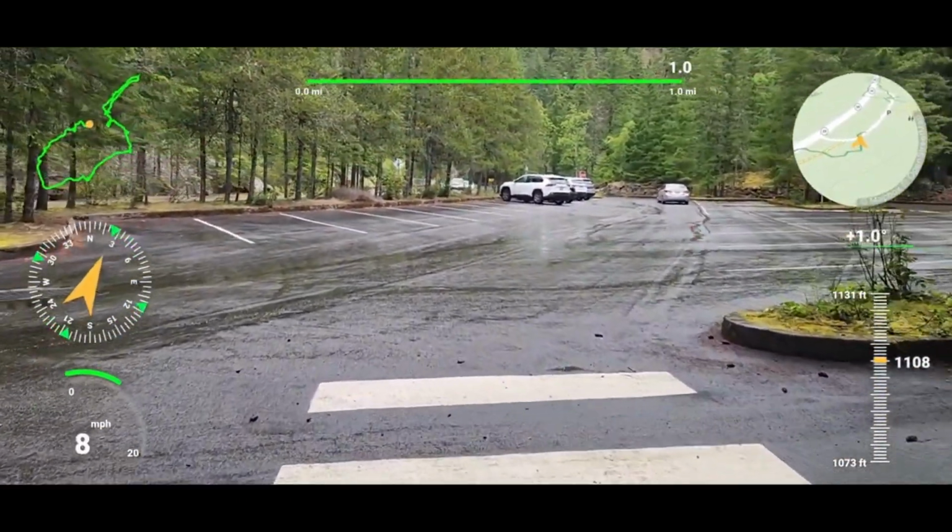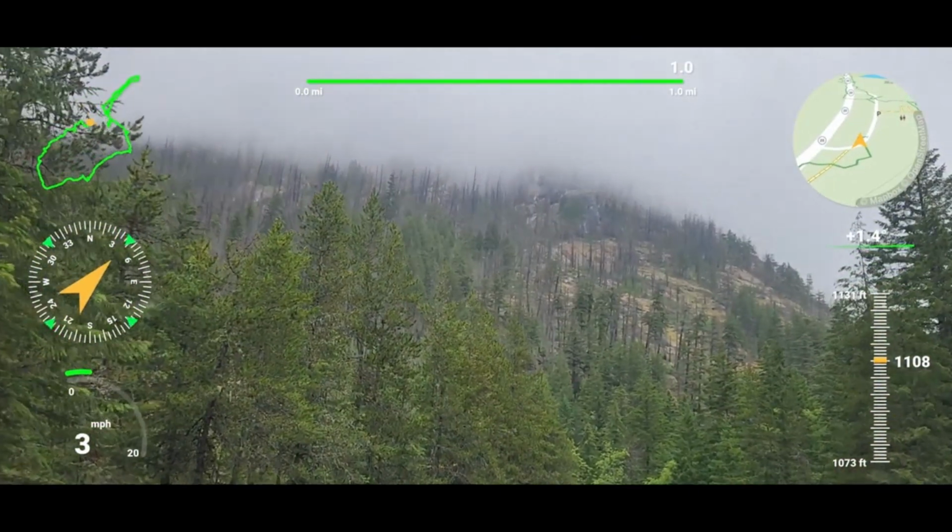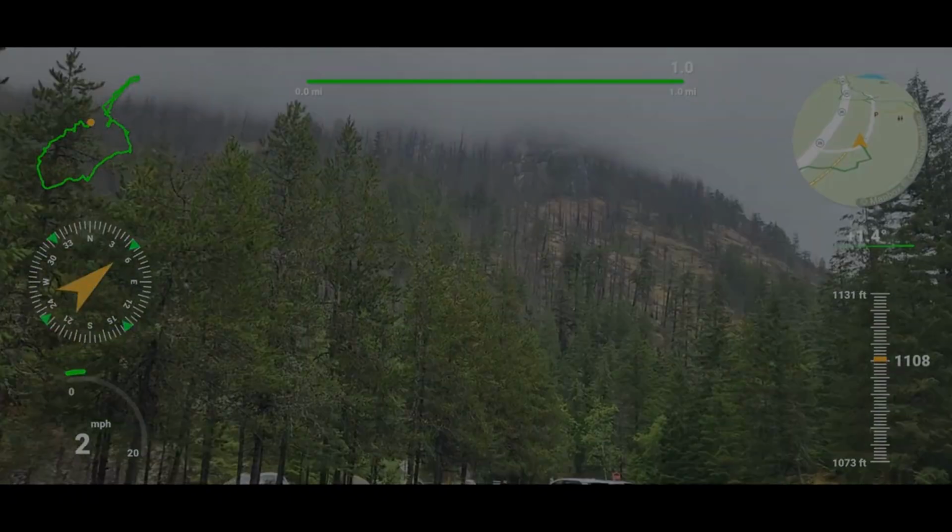That's a deep one. A really important question, especially in places as special as the North Cascades. Something to think about. Well, thanks for joining us on this deep dive.